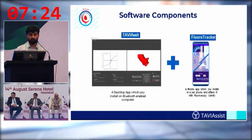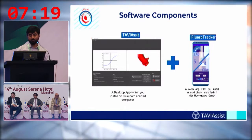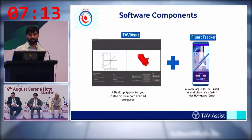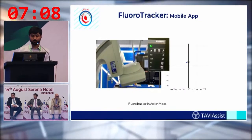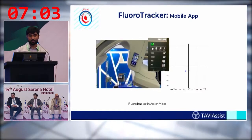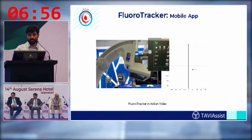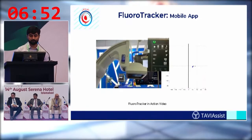This is a mobile software, and we attach this mobile to the fluoroscopic gantry, and when it moves, it gives the current location of that LAO or cranial projections over Bluetooth to this main software for further processing. In this video, as you can see, this Fluoro Tracker is attached to this C-arm gantry. When this is moving, it is sending the location of this particular angle over Bluetooth to this main software, where you can see on this graph there is a dot. It is moving and it is giving the current position.